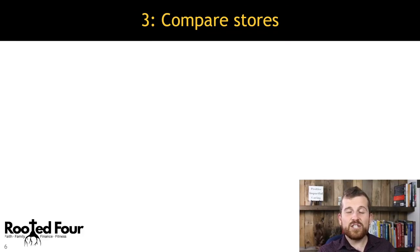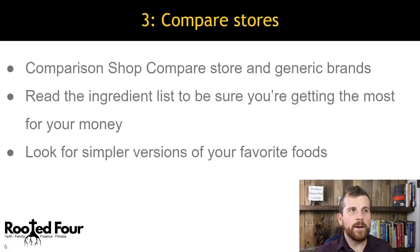Number three, compare stores. I mentioned this just a moment ago, but comparing stores is so crucial. If you go to one store versus another store, it might only be $1, right? No big deal. Hey, if I know somewhere else is cheaper, I'm there at the store, I'm just going to buy it. But if you do this consistently, this could really increase your spending, I should say, not your budget. And it can really put a damper on your financial situation if you're not careful with that.